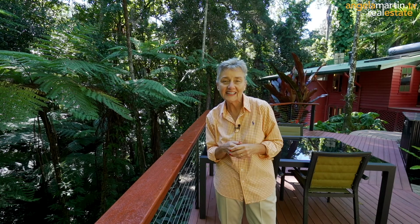Location, Barron Gorge, Barron Falls, and again we can walk into Kuranda Village. It takes probably 10 minutes and then you are in the cosmopolitan part of Kuranda, enjoying those lovely comfy coffees with family and friends.